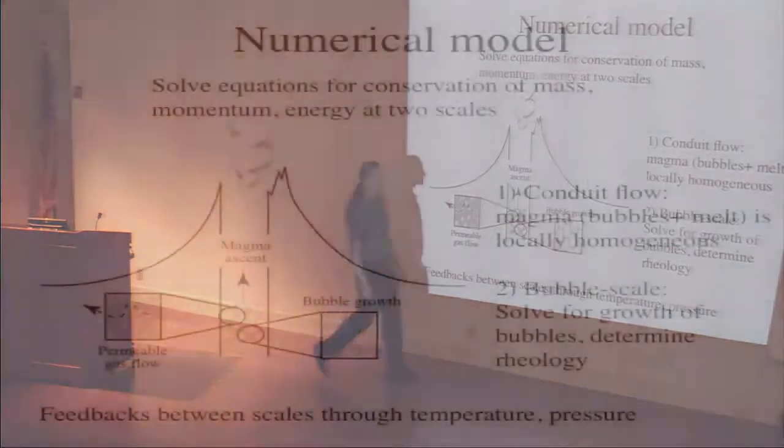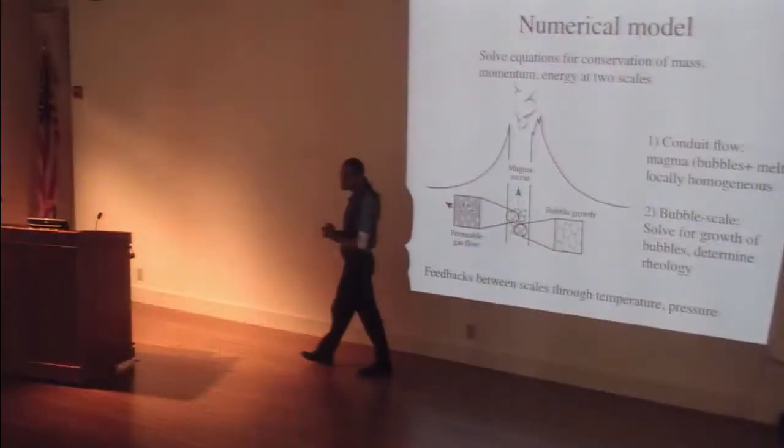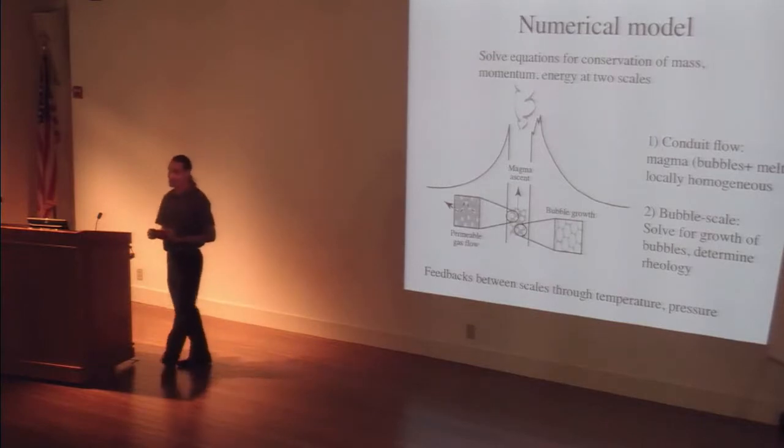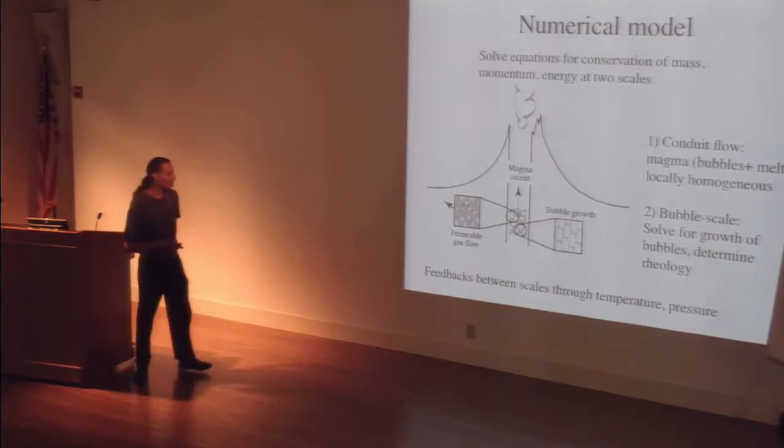To figure out what the properties are of this magma, however, what we're going to do is solve a second problem simultaneously for the nucleation and growth of a single bubble, right? And that will allow us to calculate the properties of the melt. And from the scale of simulation at the size of an individual bubble, we will determine properties that affect the large-scale problem. Okay. And these two different problems at two different scales are coupled to each other through the pressure and temperature as well as the rheology.